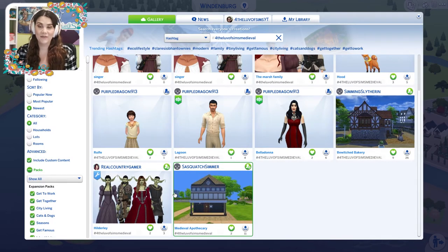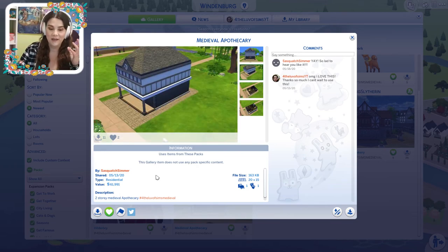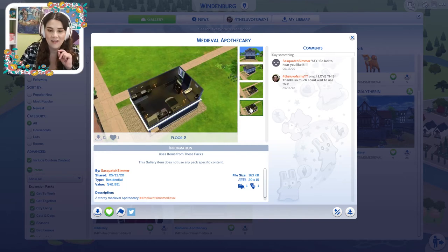Those were the Sims that were made for our towny world, and I'm so grateful that you guys took the time to do that. But now we have to look at some amazing builds. So the first amazing build comes from SasquatchSimmer. She made a medieval apothecary, and I love the idea of having this apothecary, because like I said, in medieval times, I do think of witches and wizards, and I just love it. So we have this awesome apothecary. If you guys are wanting something similar for your save file, definitely check out Sasquatch Simmer's page.